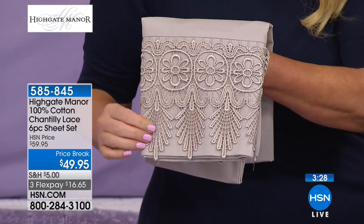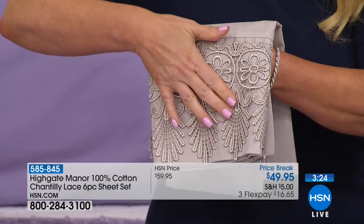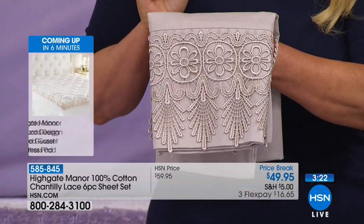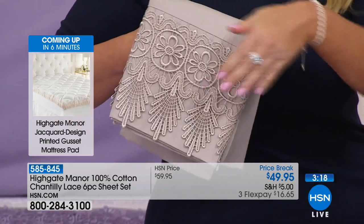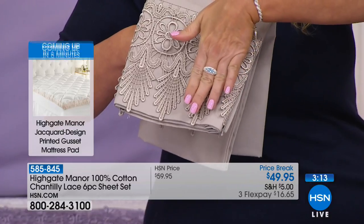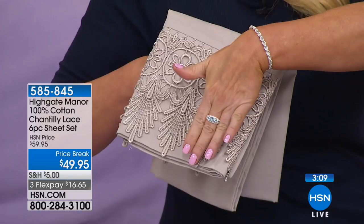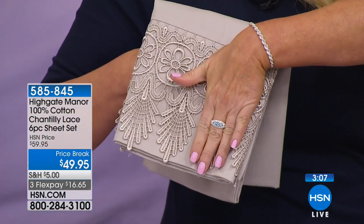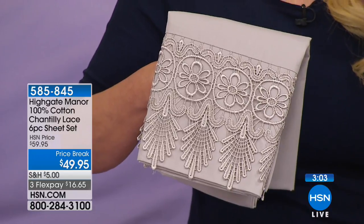And at this value, and the fact that we were able to bring them in this brand new color that we're calling silver, but again, it is that grayish, taupe-ish, beautiful color. And look at all the lace. That's Chantilly lace. And if you're trying to gauge how long 7 inches is, from the tip of my finger to my wrist is 7 inches. That's a lot of lace. There's a lot of cotton.